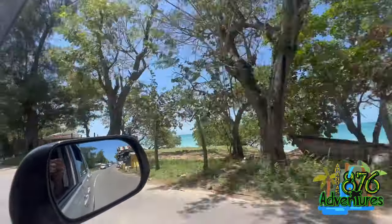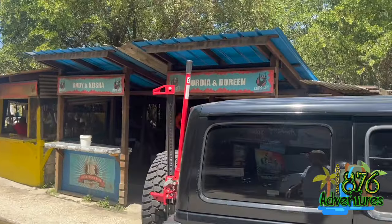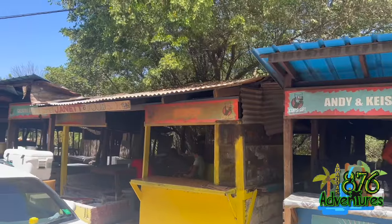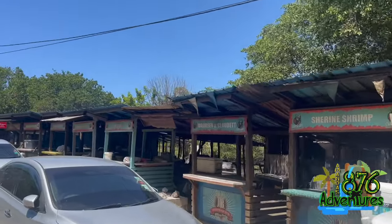And from the thumbnail, you can see that these are places to go in St. Elizabeth, or things to do in St. Elizabeth, Jamaica. And this is a family edition because I brought my family on a group trip down here to St. Elizabeth, you know, a nice good day trip.